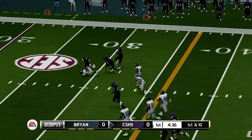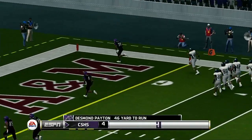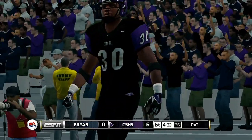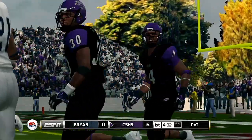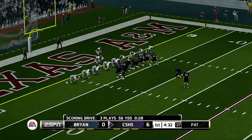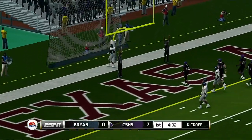Pitches it. He's got the corner. He's at the 30. The 10. He's all the way home. Touchdown. The extra point.